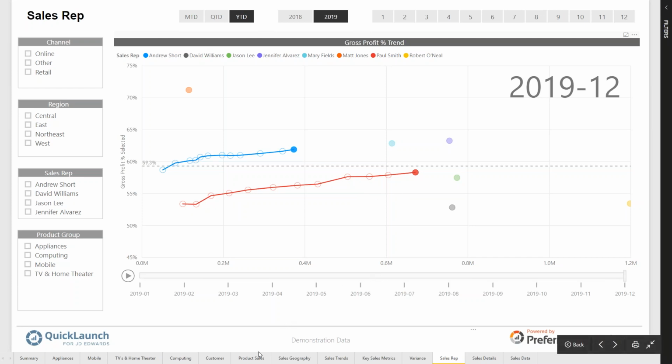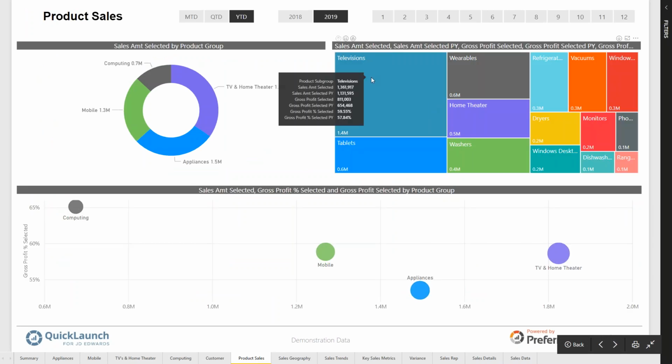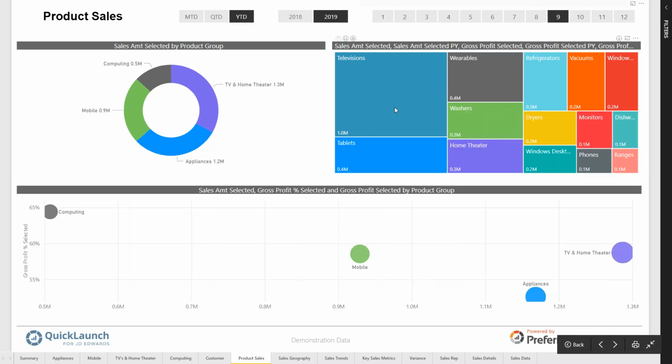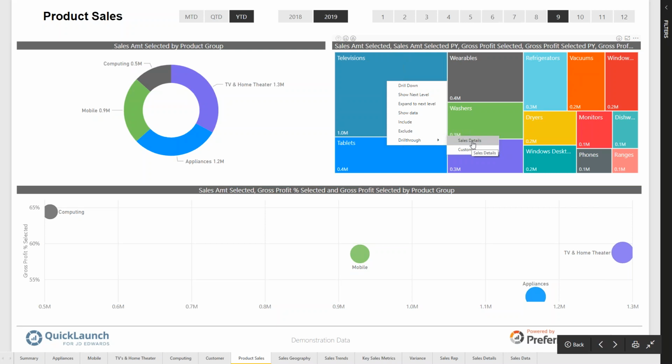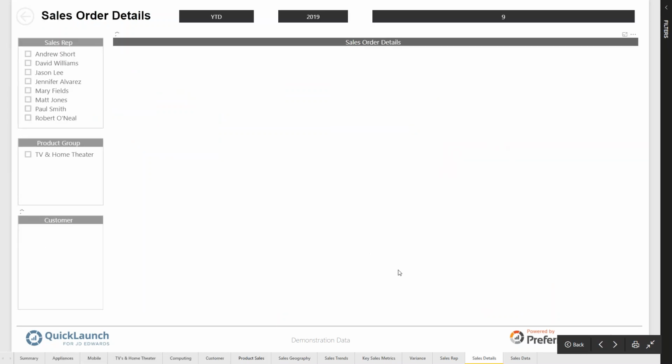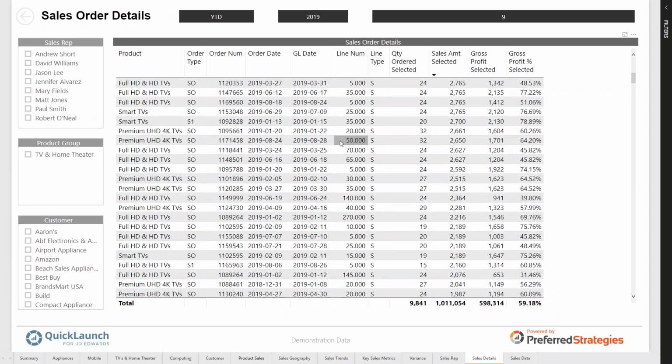Now, one thing I didn't show was, let's go back here to product sales for a moment. Let me pick period 9 for a second. And I see I've got 1 million in sales in televisions, right? I can right click on this and drill through to the sales detail. So we actually already have the granular detail of all of those transactions. Because we're bringing all the way down to the transaction level into the model, you have the ability to get down to that level of grain. So the order numbers, order types, the order dates, and so on. Anything from those tables can be brought in.